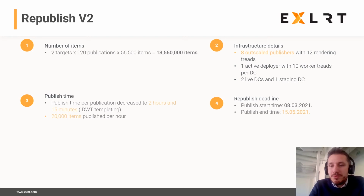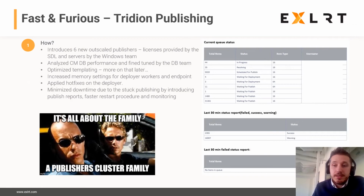So the first bottleneck that we observed was, like with any other Dreamweaver template-based publishing, the rendering phase. We knew that the two renderers were not enough for our business case, so we asked for the 6 new ones from the Windows team. We got them in a really short time frame, and we requested the licenses from SDL. They provided them also in record time because the licenses are required for the 8.5 servers.